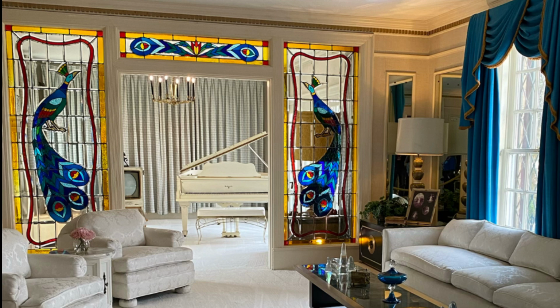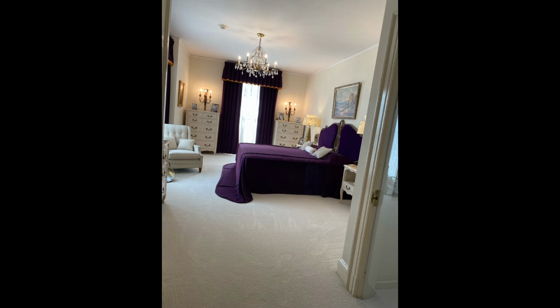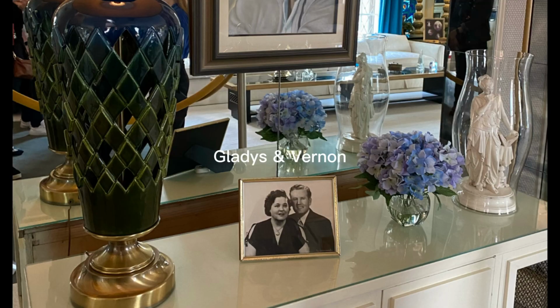Purchased those stained glass from LeCouf Stained Glass Company for about $9,300, which that stained glass company is still operational in Memphis today. As you go down the hallway, you will see what is known as the purple bedroom. That was for his mother, Gladys. Gladys loved the colored purple, and he had that custom made for her.